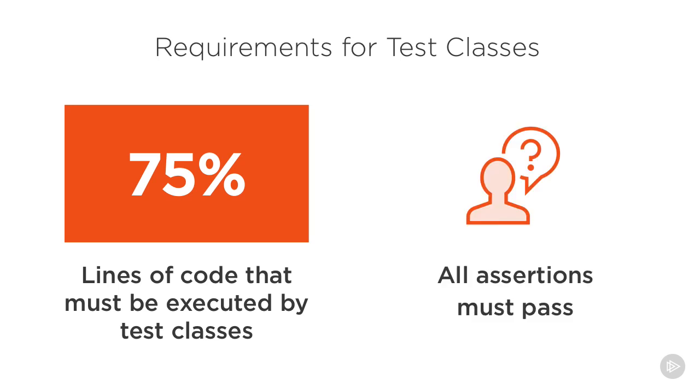The second requirement is that all assertions in your test classes must pass. An assertion is a hypothesis you might have in your test class. For example, you might assert that whenever a lead is updated, the first name must be equal to hello and the last name must be equal to world. Normally, we manually check this by eyeballing the data, but with assertions, you can do this programmatically. If the expected and the actual results are different, your test class will tell you that something is wrong and prevent you from deploying. This is a very, very powerful asset.